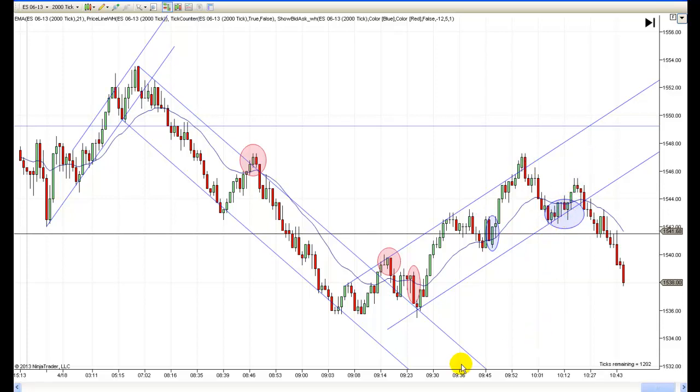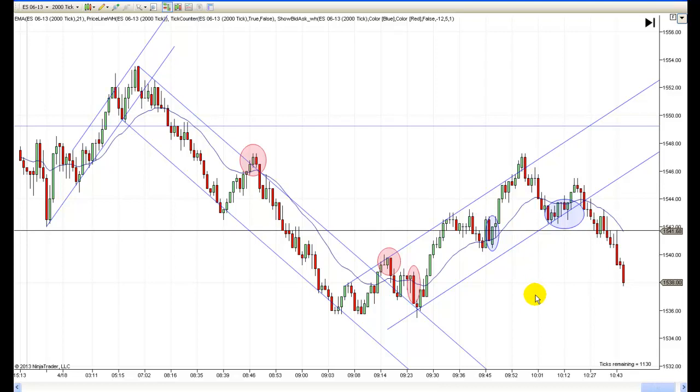It was the first time we'd gotten back below the EMA. You figure you're going to at least come back up and get the break-even stops and things like that, which we did. But notice that this was a second entry short here.